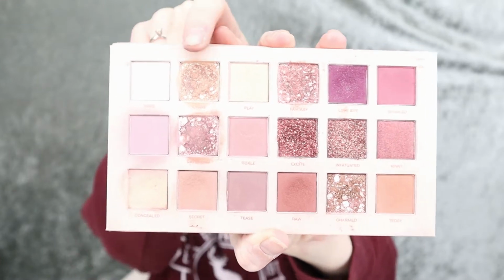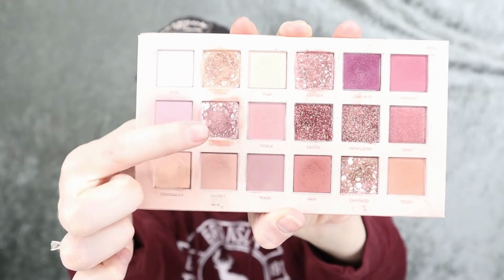This one also has several different textures in it, so you get 2 actual glitters in here, but then you've got 4 like marbled shadows. Like here's one, here's one. I don't know how to explain. It looks marbled or something. I don't know. They're weird. They're pretty. That's all there is to it. So these 2 palettes I do use quite a bit.